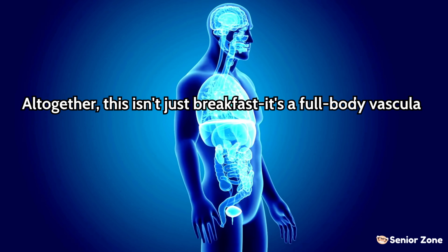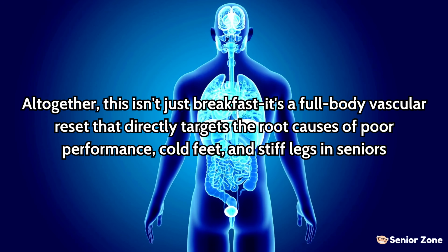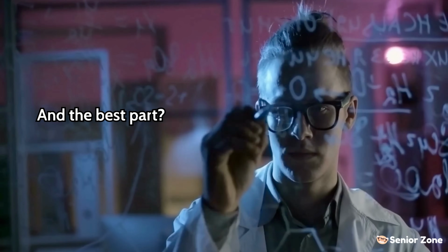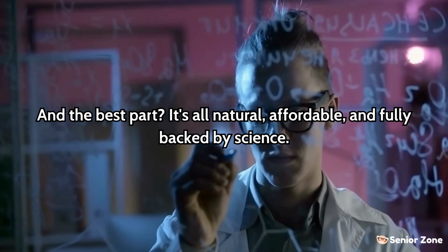Altogether, this isn't just breakfast. It's a full-body vascular reset that directly targets the root causes of poor performance, cold feet, and stiff legs in seniors. And the best part, it's all natural, affordable, and fully backed by science.